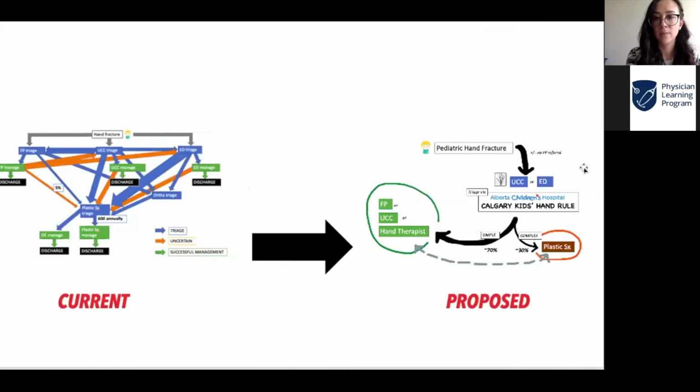the proposed pathway, this simple fracture pathway, which is represented by the green circle here, we have kind of left it up to interpretation at this point. For simple fractures managed by a non-subspecialist, right now we have some options that we're thinking of: a family practice physician, an urgent care center physician, or even a hand therapist, so an occupational therapist.